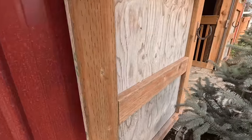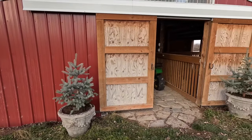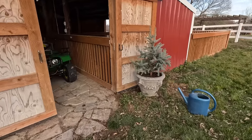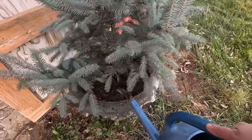So I guess when the doors are shut. Yeah, when the door is shut, you can definitely see it better. Which I'll probably shut the doors at the end of this anyway. So I think we're good. Wash these off. Give them a good drink.